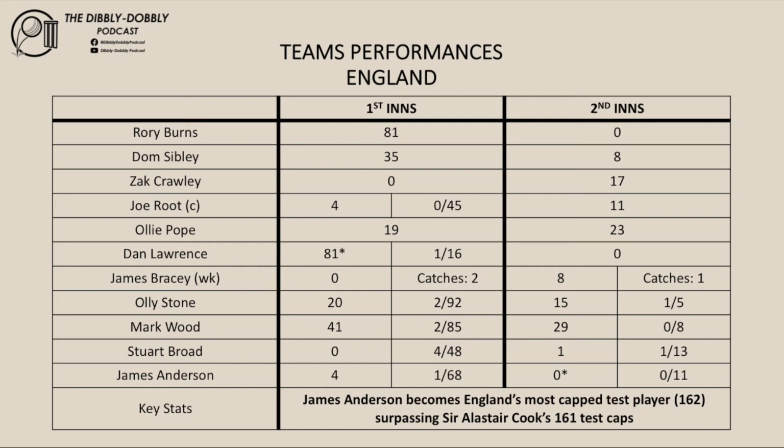Anderson and Broad bowled well as always, taking wickets in this Test match, but didn't have the significant contribution in terms of wickets. But it was up to England's change bowlers who got most of the wickets and who impressed the most in Ollie Stone and Mark Wood. Once again taking wickets, and good to see them take wickets as they are England's future once Anderson and Broad eventually retire. So good to see them chipping in and contributing nicely.